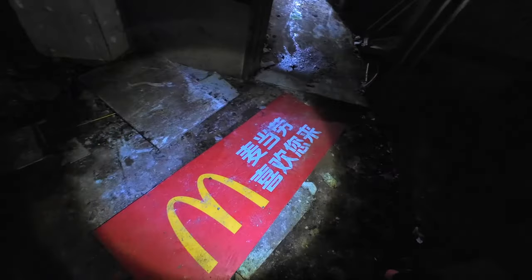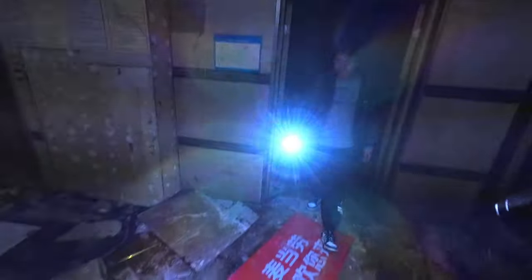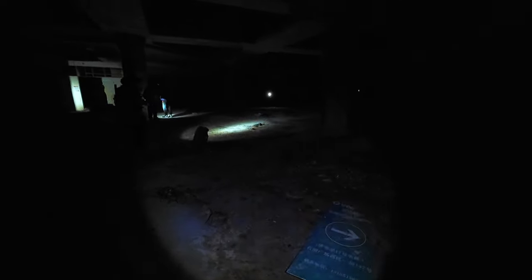All the posters still stuck on the walls. And there's a McDonald's sign. This abandoned Chinese McDonald's sign. Yeah, it stinks in here. It smells like old vegetables. So like meat and fuck knows. It's probably the worst smelling room we've been in. Place has not been aired out. The floor is kind of sticky.